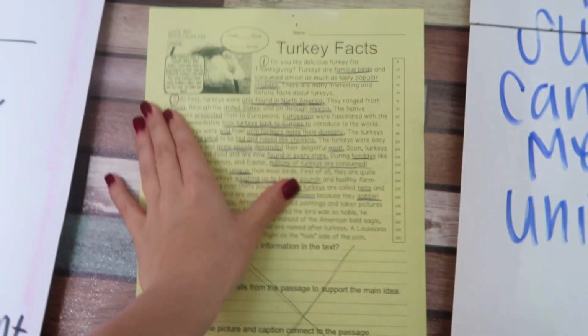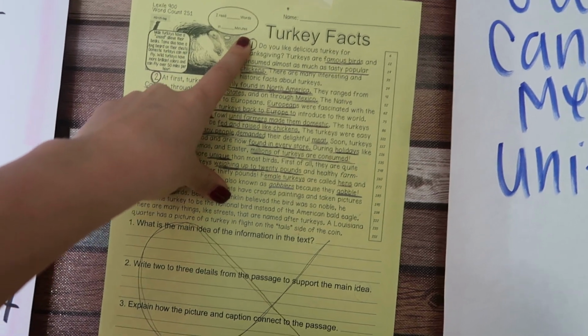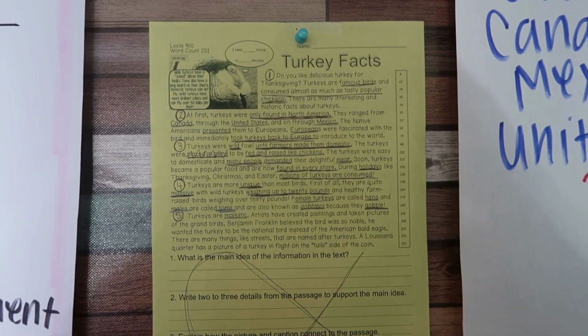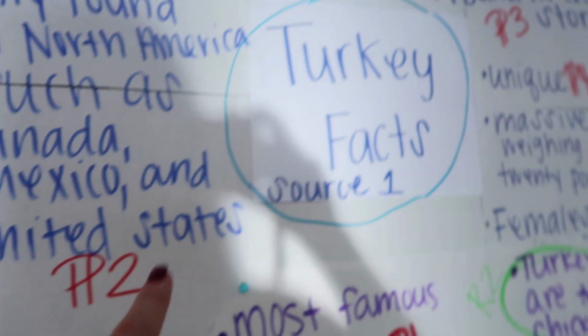So this is what I used for my source number 1. What we do is for day 1, takes about 40 minutes. We read through the prompts. I'm gonna explain to you what I do to teach this. So what I tell students is go ahead and make a circle map. I hand them out a blank piece of paper. They draw a circle map and in the middle of the circle map, they write Turkey Facts Source 1.